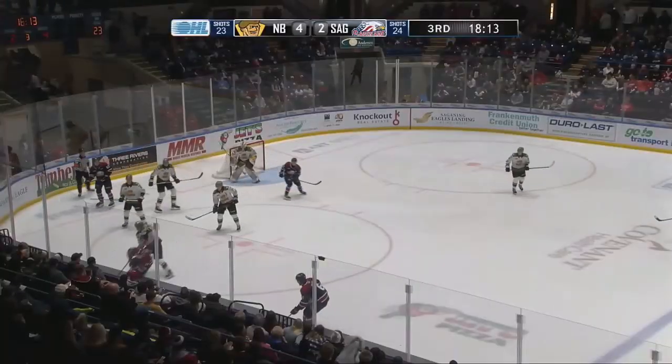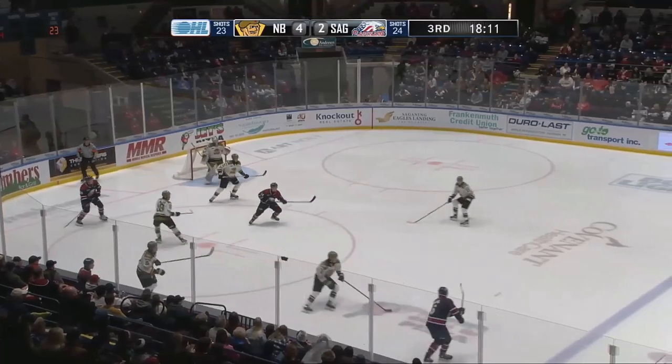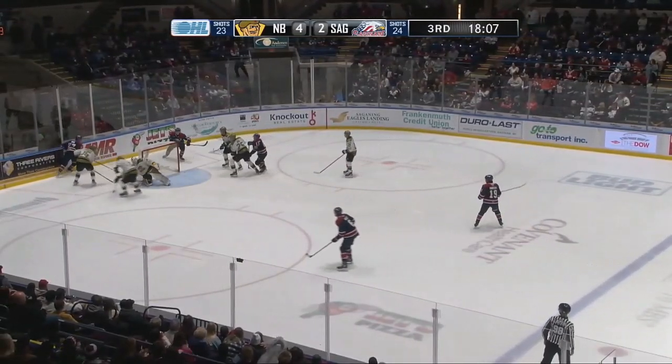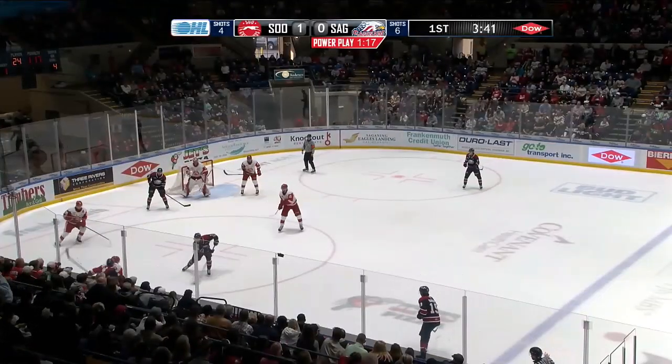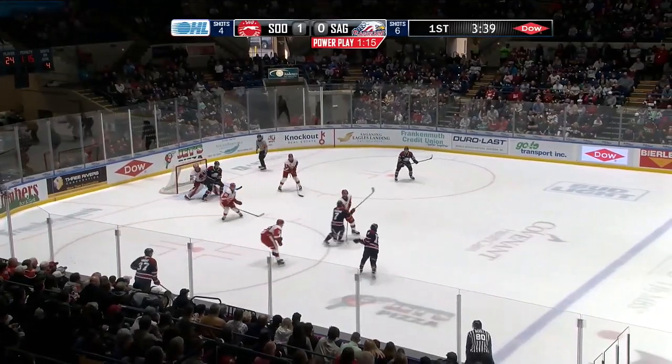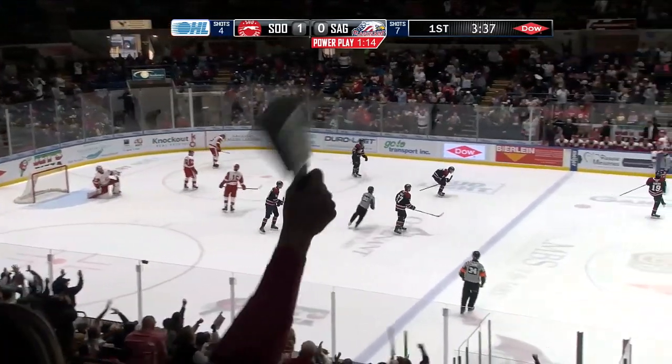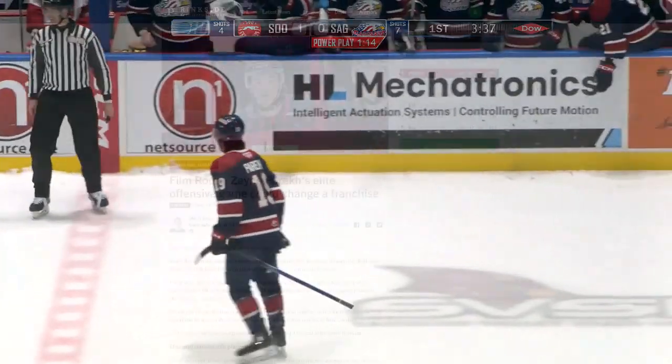That's why we think his offensive touch is so special and so translatable, and that's how he managed to score 96 points in 66 games in the OHL. That mark doesn't just eclipse every other draft-eligible OHL defenseman since 2009, but it places him between top forward producers like Nick Suzuki and Jeff Skinner.